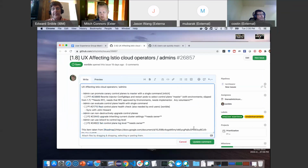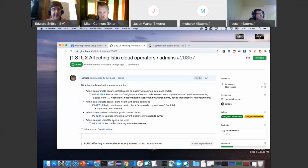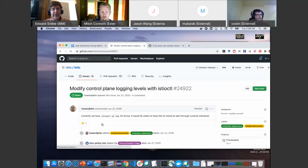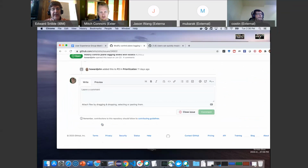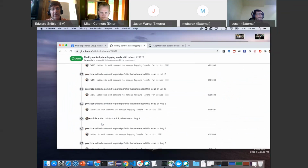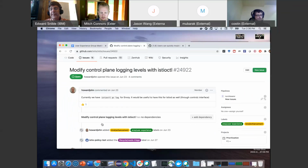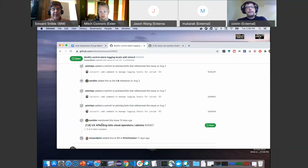Ed, is the idea there to restart the control plane with a new log level? I think ControlZ already does this, right? So I think it's a command line version of setting the log level without restarting the control plane. And that's not going to be removed with the removal of the debug API, Costin? So it's on the ControlZ endpoint, right?